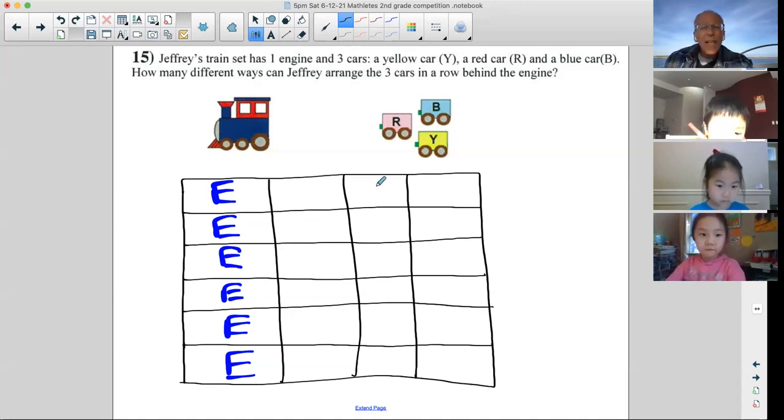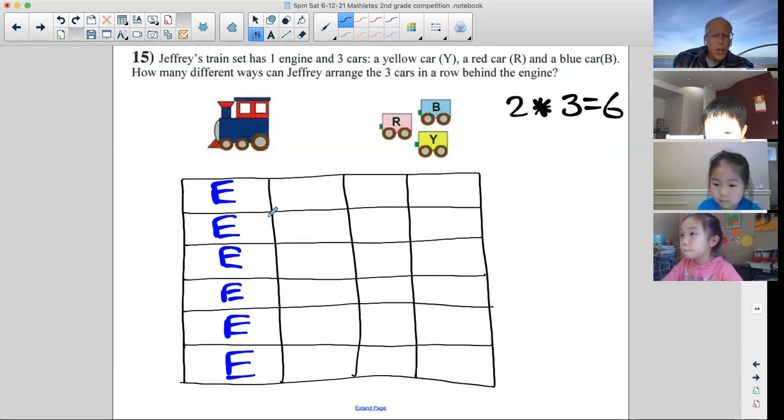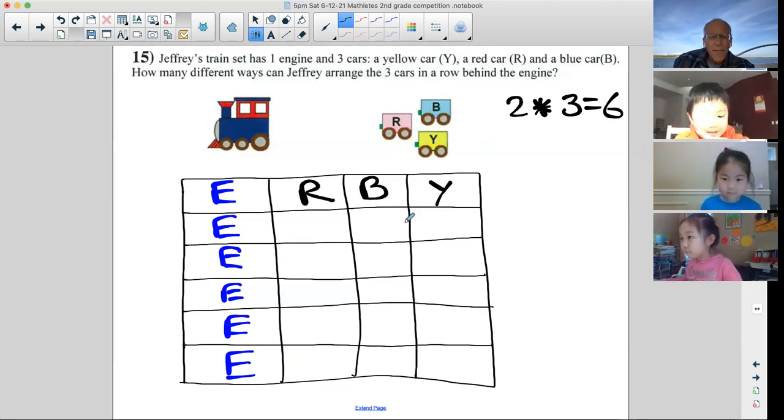That is true. Tell me how you use that to arrive at the six different combinations. I agree with you 100% that two times three is six. So can you give me the first combination? Anybody can give me the first combination. Go ahead, Stella. My first one was RBY. Now, if you're doing this systematically, what would the next combination be?